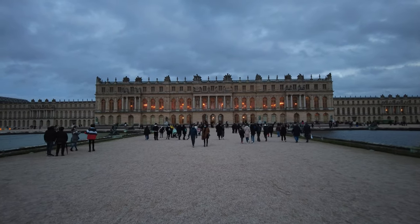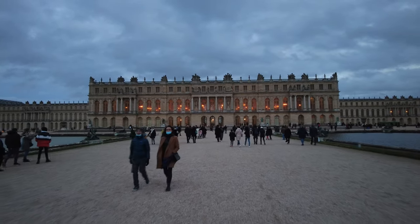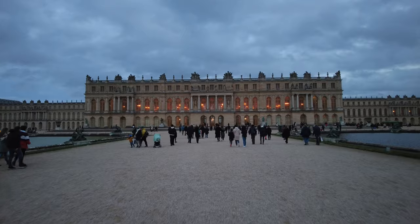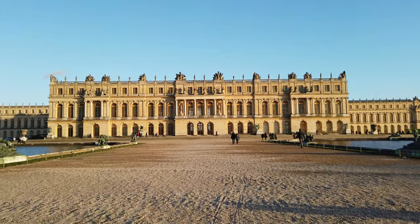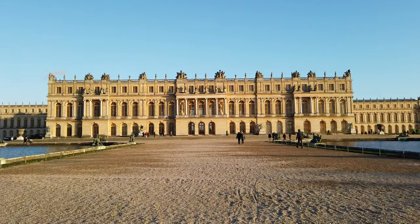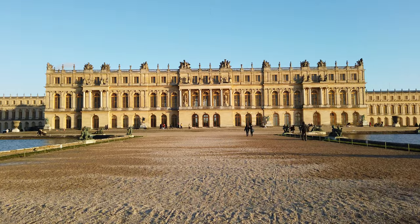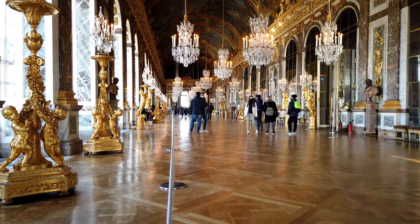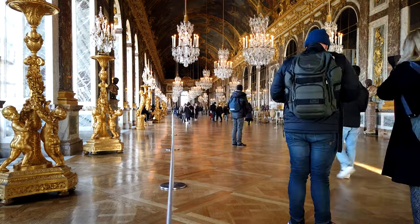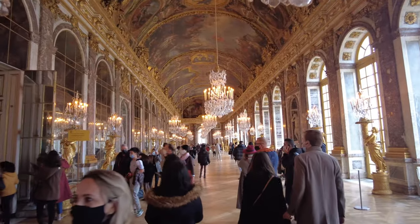There are 3 main things to discover at the Palace of Versailles. The palace in itself, the gardens and the estate of Trianon. The gardens are free and open every day from 8 a.m. to 6 p.m., 8:30 p.m. in high season. The palace is open every day except Mondays from 9 a.m. to 5:30 p.m., 6:30 p.m. in high season. Access to the palace is free for visitors under 18 or under 26 residing in the EU and 18 euro for the others.